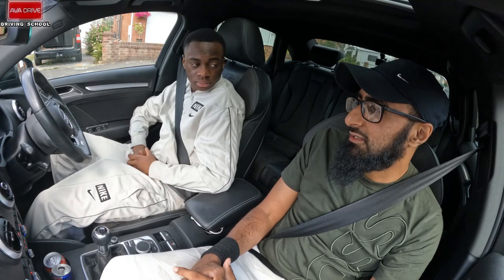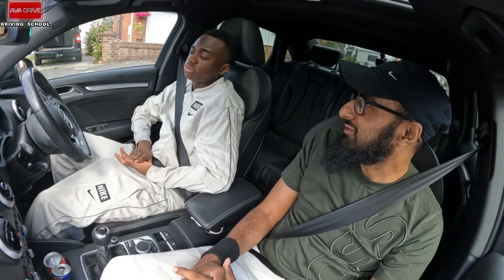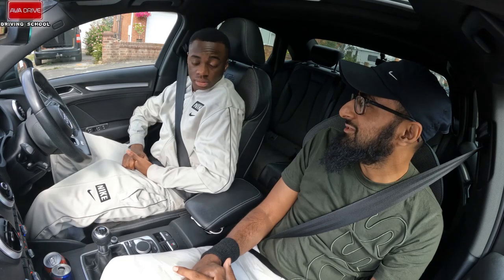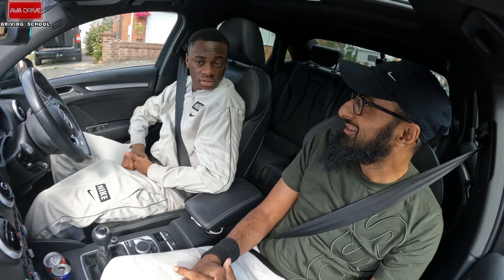Second gear. When it hits 3,000 revs? Third. When it hits 4,000 revs? Fourth. 5,000 revs? Fifth. 6,000 revs? Sixth. 7,000 revs? There's no seven. 7,000, you put it in reverse.